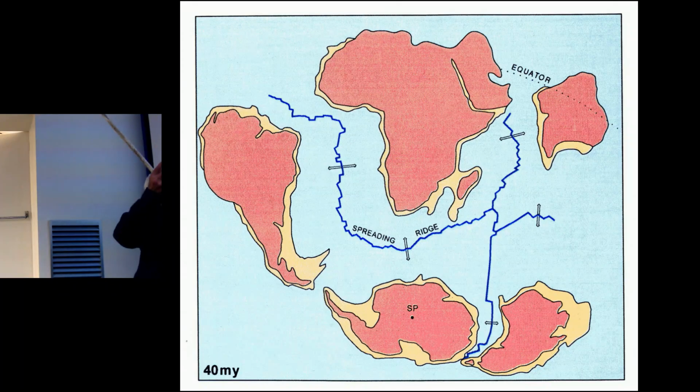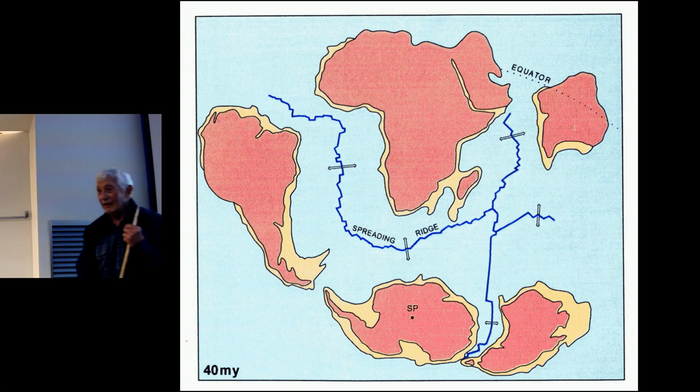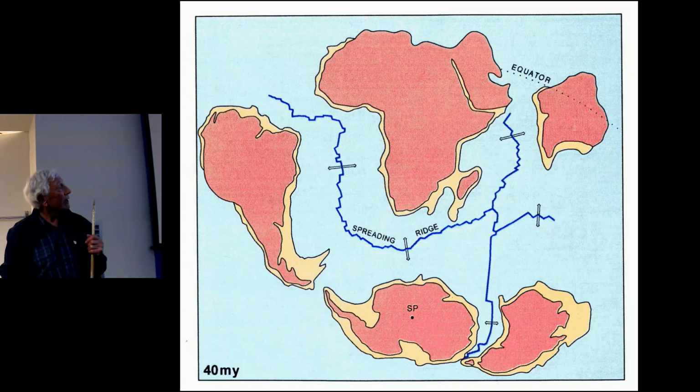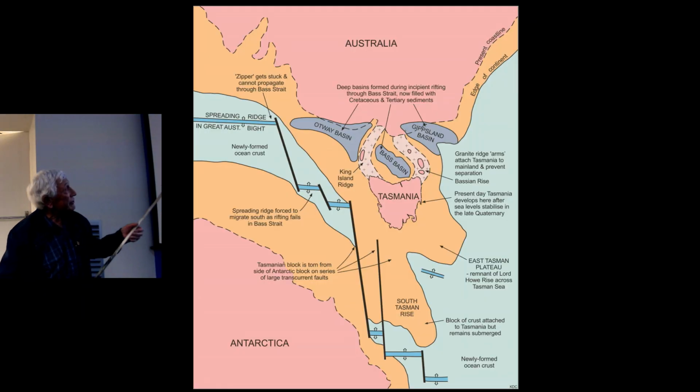So they've all gone, except Australia, still stuck to Antarctica here. And the reason it's still stuck is Tasmania. We're the sticking point. And this is where Tasmania is born. This is my diagram of the situation then.